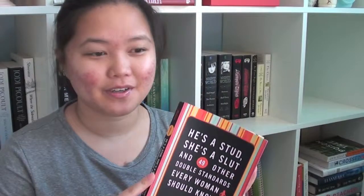And next I have He's a Stud, She's a Slut, and 49 Other Double Standards Every Woman Should Know by Jessica Valentine. My cousin gave this to me, I think for my 16th birthday. She said, this is really important for you to know, and I love this book. It's just like a list of double standards that I feel like we don't always pay attention to, between men and women, and it sheds a lot of light on so many inequalities, and it's amazing, and it's done in a very humorous kind of way. So if you're interested in books like this.